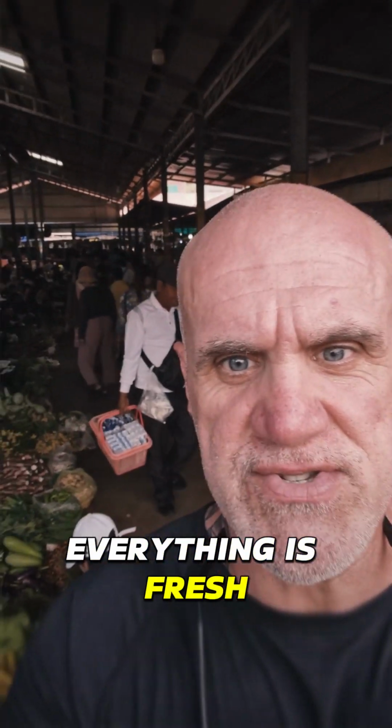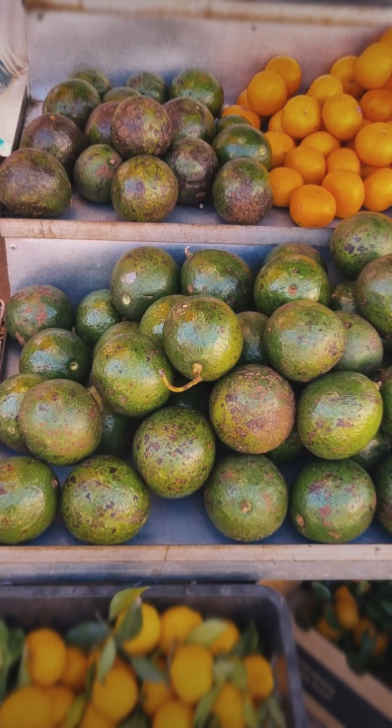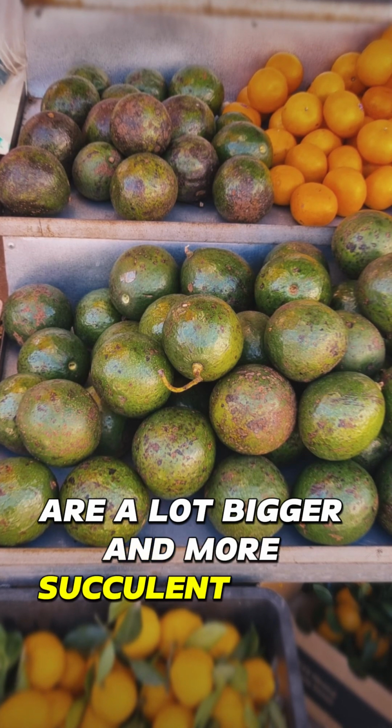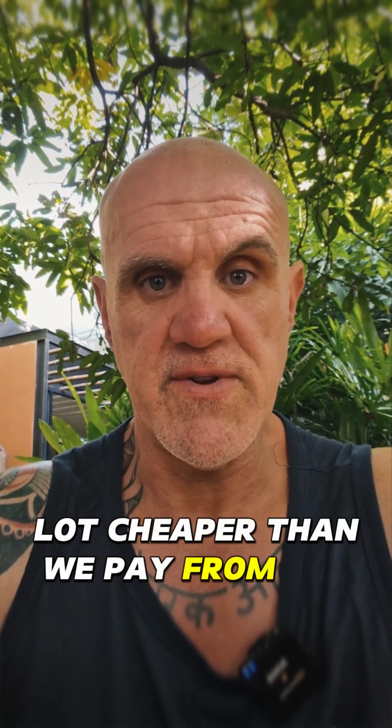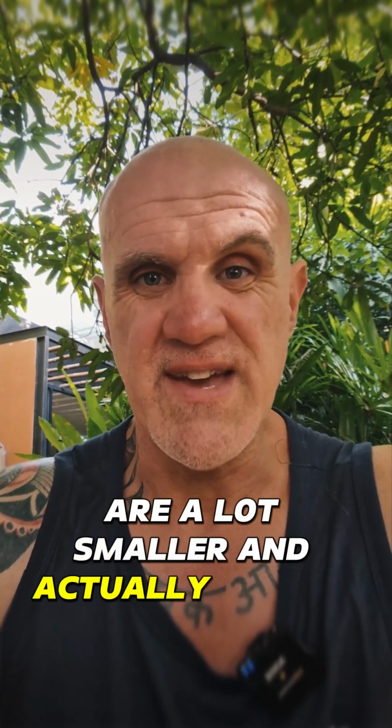Everything is fresh, cultivated and sold within a few days. A lot of it looks better than we get in the UK. The avocados, for instance, are a lot bigger and more succulent and a lot cheaper than we pay for in the UK. Others, like the bananas, are a lot smaller but actually taste a lot nicer.